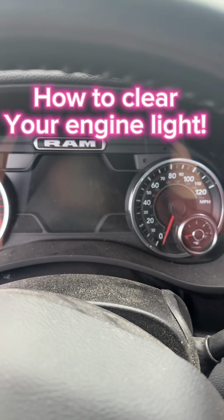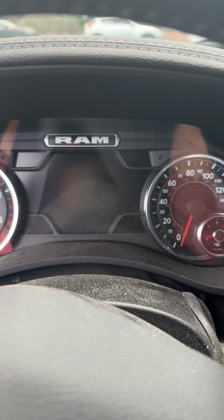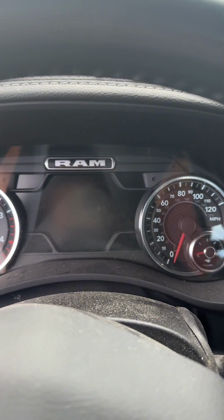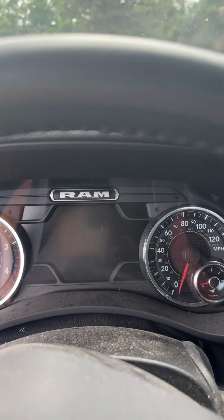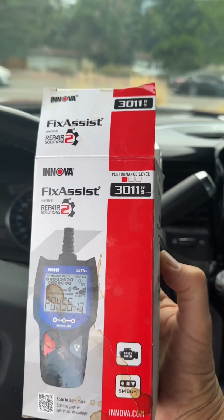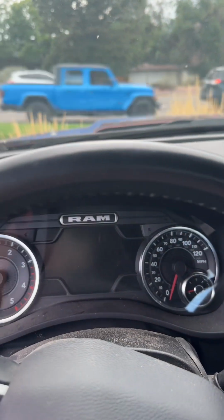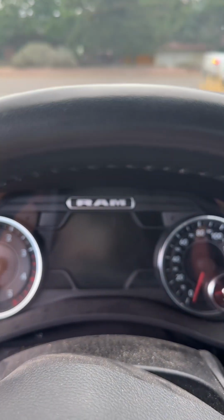Ram, oh Ram, this is the 13th time on my 1-year-old truck that the engine light has come on for the same problem. So they can't fix it. They don't know. They've done everything. So they told me to buy an engine code clearer from Pep Boys, which I got, and to just start turning it off until Ram comes up with some way to get it to stop happening.